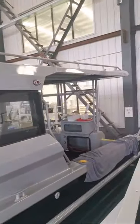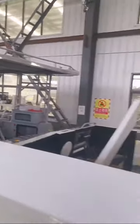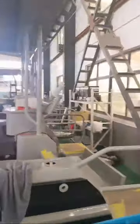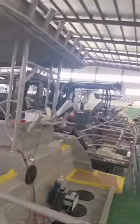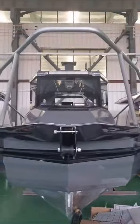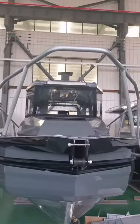Some clients prefer the extended sunshade. And also, we could provide the extended sunshade or the aluminum roof so it can protect from the heavy rain. But with this one, it may be not so convenient when using the rod holders when fishing. This one would be more... well here. This one the client had this satellite.